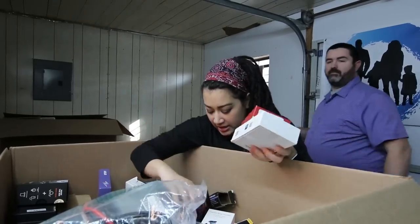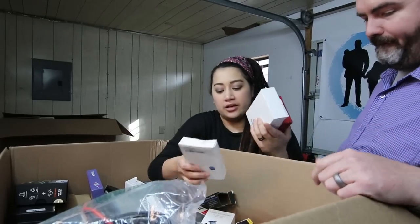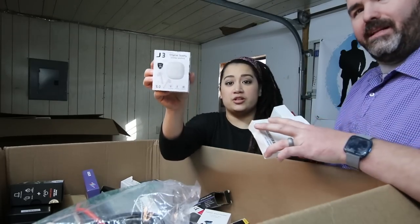Oh, that's a smartwatch. See, these little things, they're such a drag to list sometimes, but there's like a more pro. It's not less pro, but more pro. Exactly. Yep.